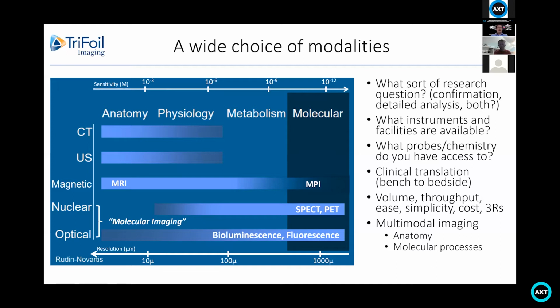Other considerations are volume, throughput, or number of animals that you need to actually run your study, the ease and simplicity of the actual experiment, the cost basis, whether or not you need to use radioisotopes or if you need access to very expensive instrumentation. And then there's also the concept of the 3 R's of reduction, refinement, and replacement, basically trying to minimize the number of studies that you need to do to perform your research. So for multimodality imaging, we specifically focus on both the anatomy and molecular processes, and that's the instrumentation that we have designed and have brought to market, which we'll go into a little more detail later on in this presentation.